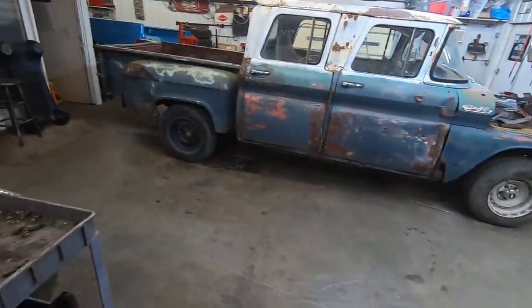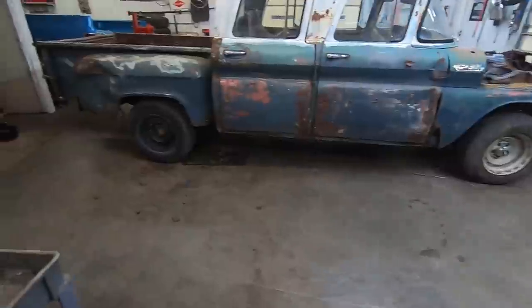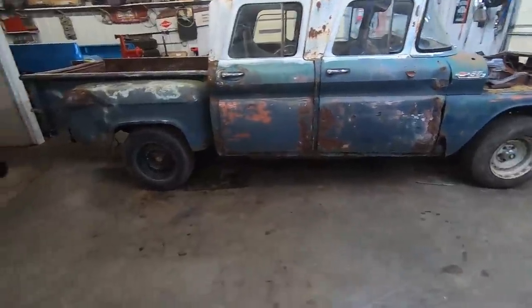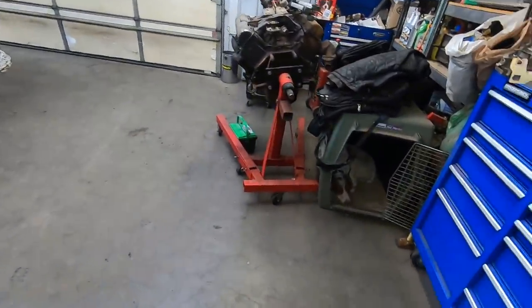Wish I had some more tubes so I could put some rallies on it, because those black steelies just ain't cutting it for me. But it sits okay. I mean, it should be about a foot lower, but it sits better than it did with those big tall tires on it. Right? Duff says it's bedtime, so I'm punching out.